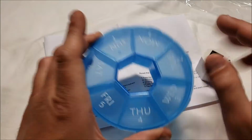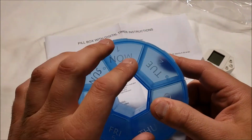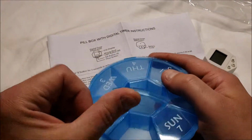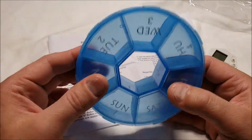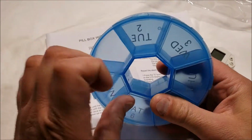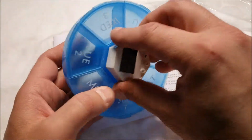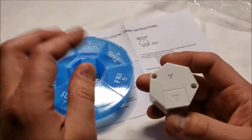Okay, but now, here's the pill box. Plastic, of course. It's clear. I like it's clear so you can see what's in it to make sure you took whatever. And they snap open, and they're fairly nice. They're sturdy. They snap closed very tightly, so the pills are not going to fall out if you put them in your bag for going away or something like that.